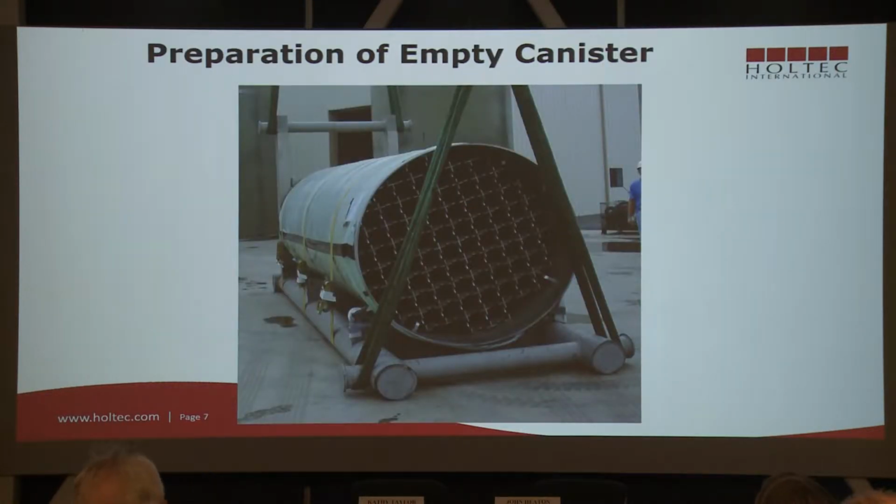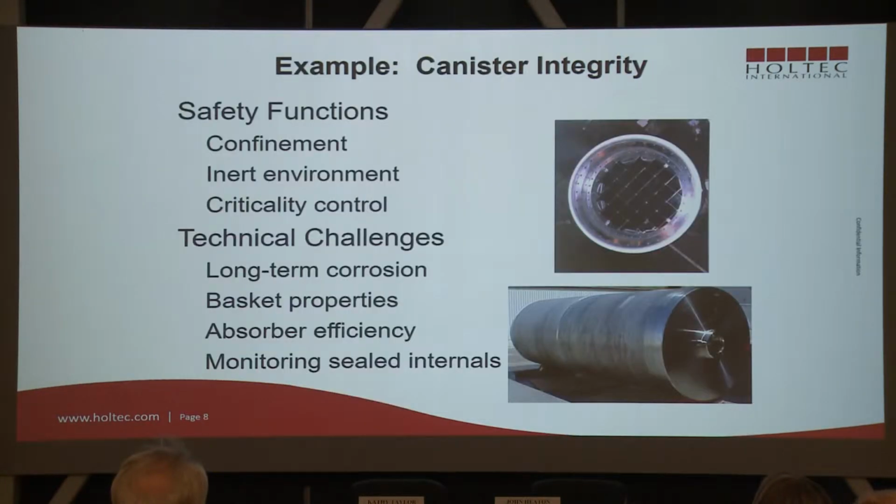And this is kind of what a canister looks like. It's honeycombed, and in the slots in the honeycomb today, the companies are using a boron carbide material as a neutron absorber, so that criticality issues are of no concern. And so they continue to improve this and improve issues surrounding criticality. But this is basically what it looks like.